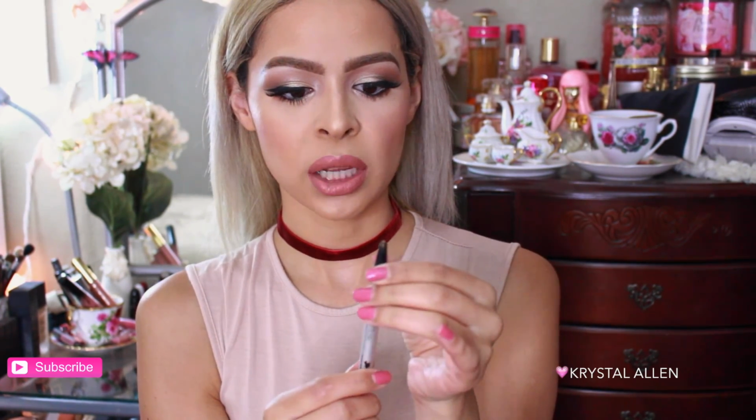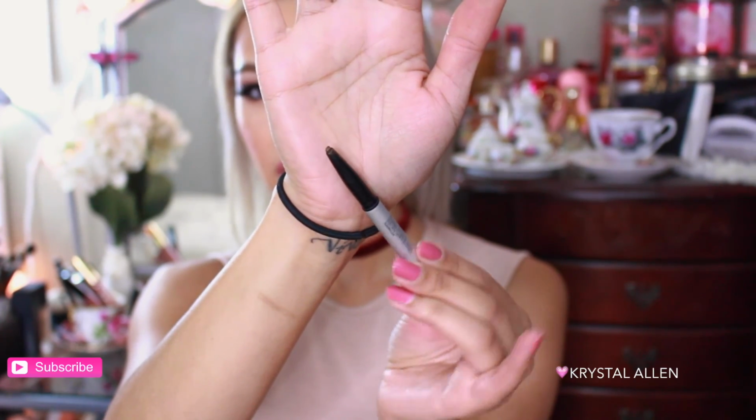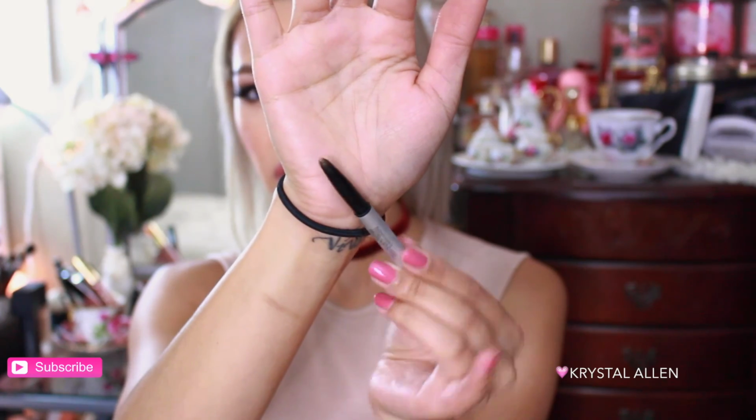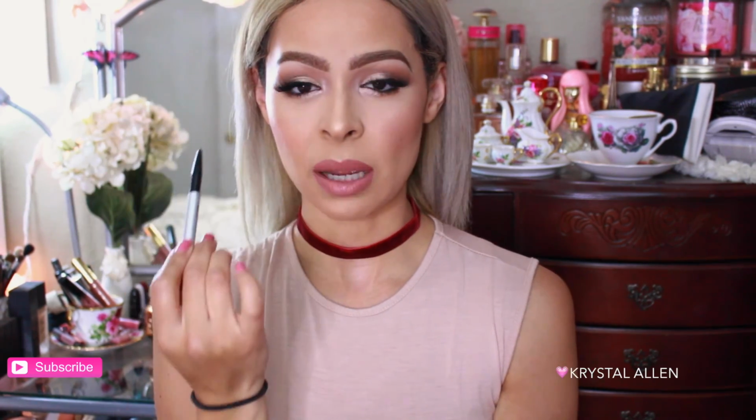The brow pencil is pretty unique. It comes to an oval-like tip, which makes it a lot easier to fill in the brows, and then you can use the edge to carve out your brows. So I really love the structure of this brow pencil. I think it's really unique and it's really nice. I use it in my brows today.